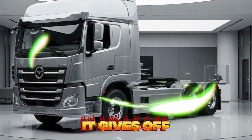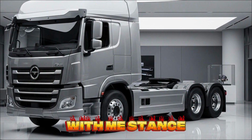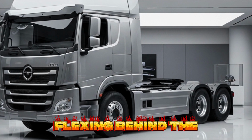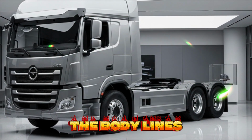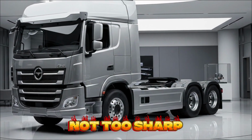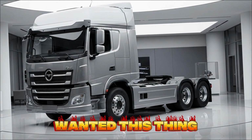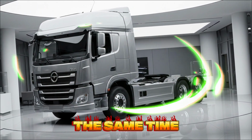From a distance, it gives off that "don't mess with me" stance, but the closer you get, the more you pick up on the slick engineering flexing behind the calm look. The body lines run long and confident, not too sharp, not too soft, just enough to feel like the designers wanted this thing to look both rugged and refined at the same time.